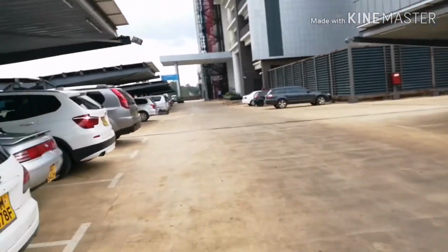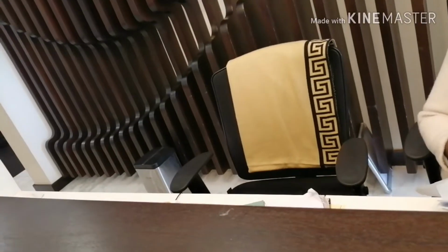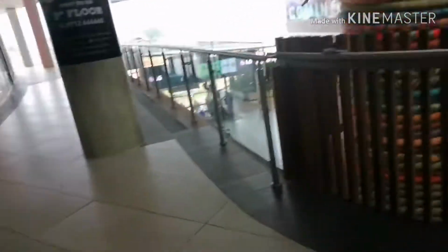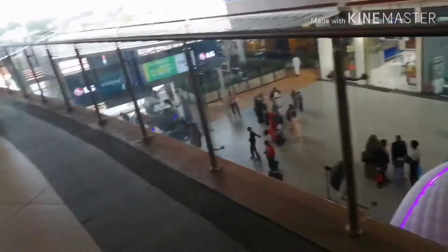So I'm heading to the southern tower of the Two Rivers Mall. So I'm just done with my business, so I wanna take you guys around the Two Rivers Mall so that you can see how big the mall is.